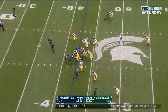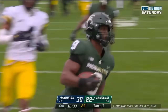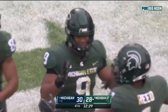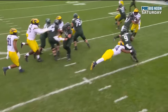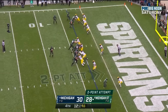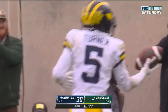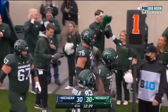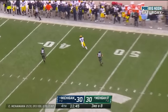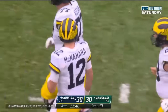Michigan State quickly to the line of scrimmage. Third down and 3. Walker. Kenneth Walker. Walking him down. 58 yards. Touchdown, Sparty. McNamara winds up. Oh, he's got Sanders still. What a big time throw by Cade McNamara. A gain of 43 yards.